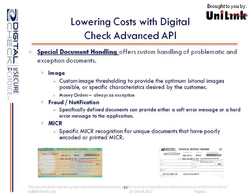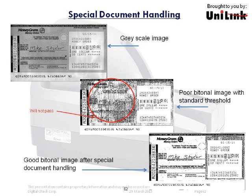We can utilize it for fraud notification. If there are known accounts that you want flagged, we're able to go in and monitor that and throw a soft error or a hard error message to the application that you're using. And also for MICR, we can recognize poor MICR. If there's a particular document in a certain region that is a known good document, for instance, but for whatever reason that payroll check is using very little magnetic toner, we can recognize that as well and send a notification to the application. So if you'd like to move to the next slide, Renee.